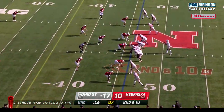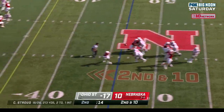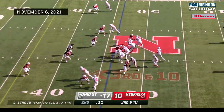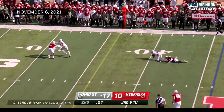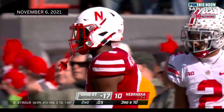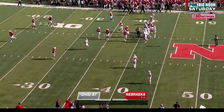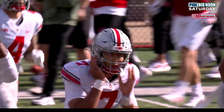Smith-Njigba has been brilliant in the first half. Here's Stroud. Sideline and incomplete. Stroud under pressure. Stroud, and he finds Alave, but he's chopped down at the 40. What a great open field tackle by Quentin Newsome. And that'll likely end the half. That ball had to go past the chains or out of bounds. That's a big break for Nebraska. Great tackle.